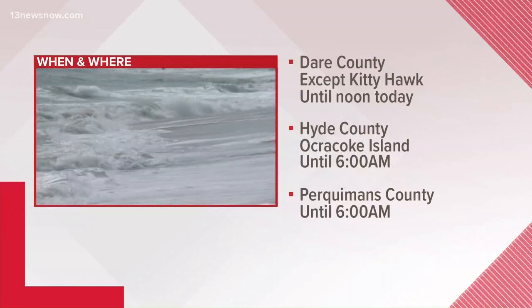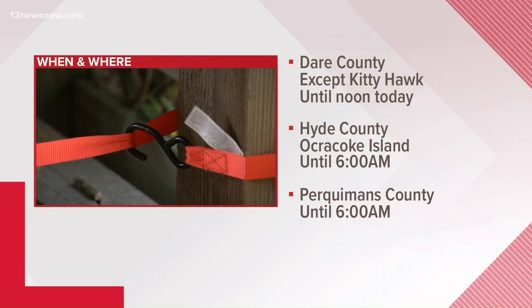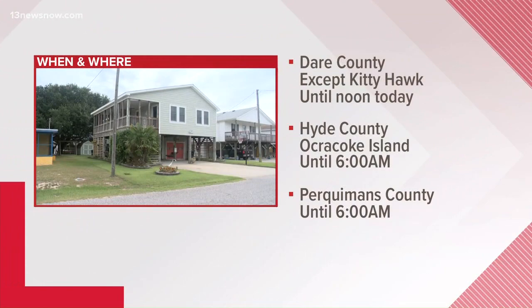Dare County has one for everywhere except Kitty Hawk. You can't go outside until noon. Hyde County had one for Ocracoke until 6. A ban on alcohol sales also in place. It was 6 this morning. And Perquimans also had one that lifted at 6.